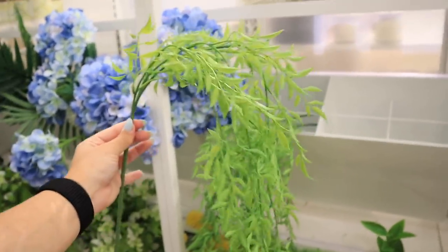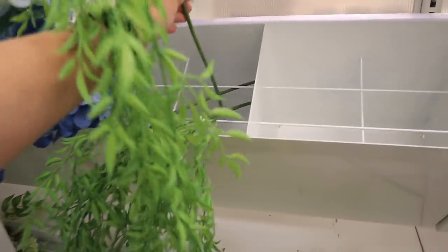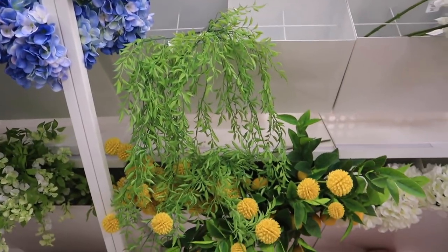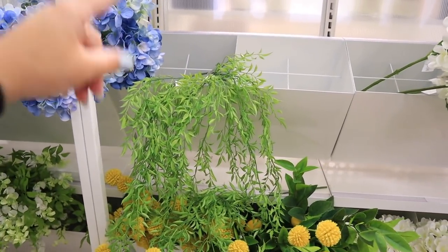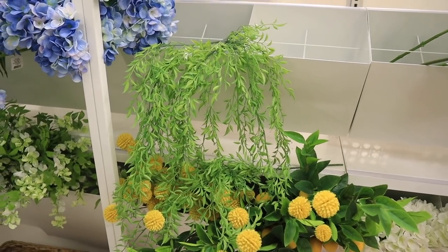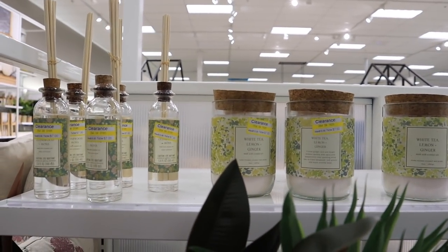This is $5. They had something really similar at World Market for $10, so this is definitely a better value. If you have any sort of bookshelves or anything, adding something like this that just drapes down over the rest of it just brings in these really fresh spring and summer accents. This is such an easy and inexpensive way to update a space like that and make it super fresh for the summer.